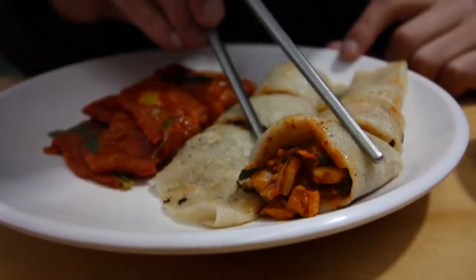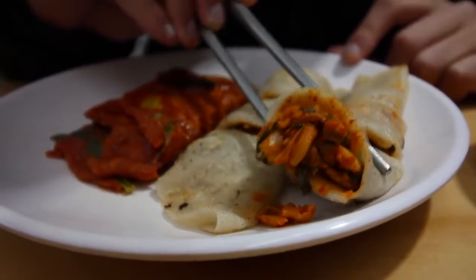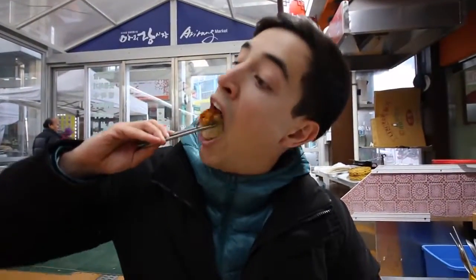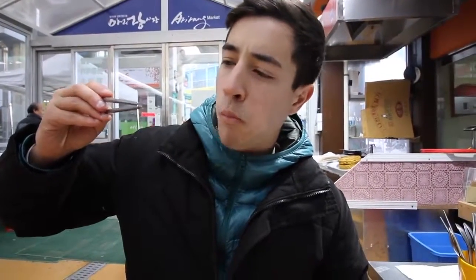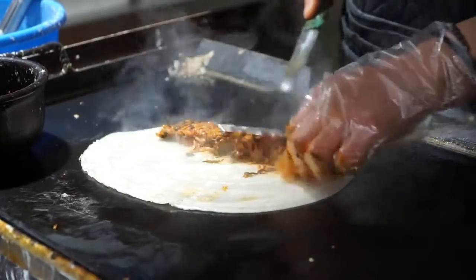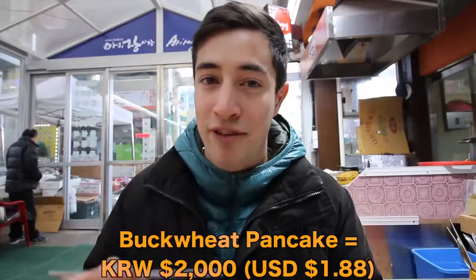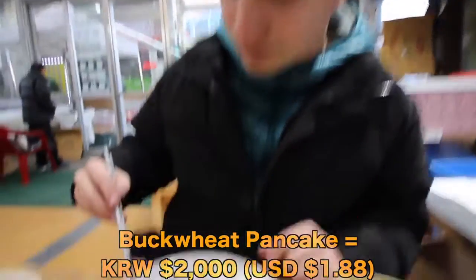All right, I'm going to start with this buckwheat pancake, the mamil jeonpyeong, and it is just stuffed with kimchi. Check that out. And I'm just gonna try it first without the sauce. Try not to drop any of that kimchi. Oh, that is stuffed full of spicy and crisp kimchi, and then that buckwheat wrapper on the outside is really kind of soft and fluffy. That is awesome.